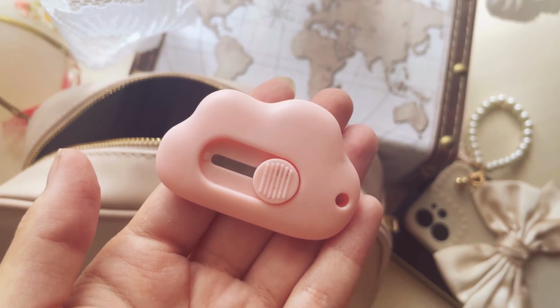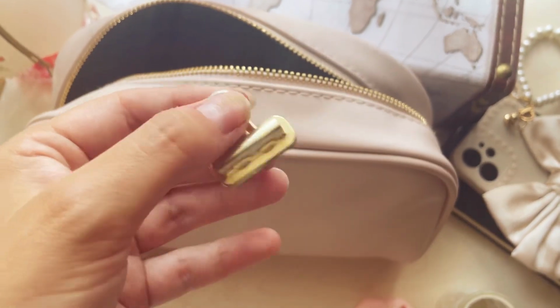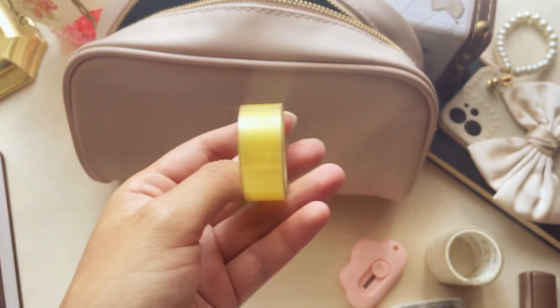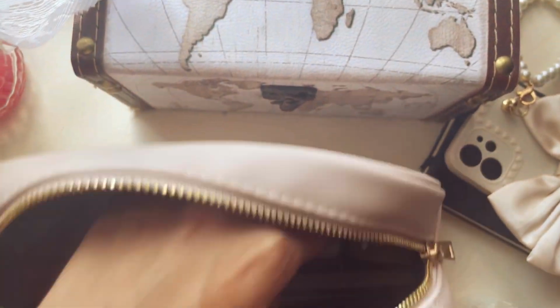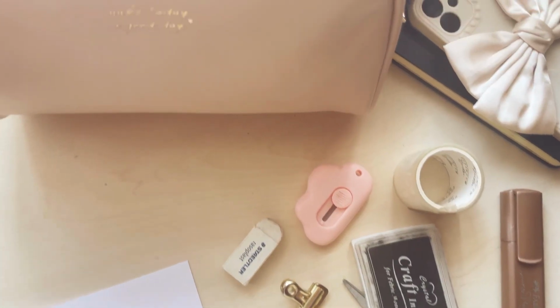The cutter is useful for the paper or if you wanna cut out stickers and stuff like that. Next on, I have this paper clip, and this one is my favorite because it's golden, so naturally I always use it for my journals. And also, of course, some regular items like tape, and my favorite eraser, which is from Staedtler, if I'm telling it correctly.